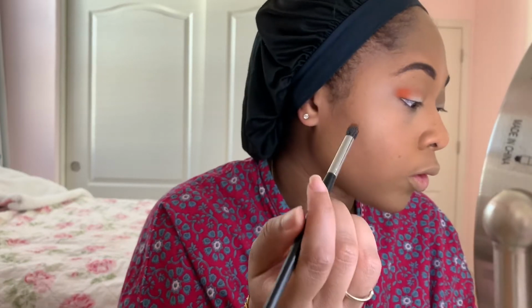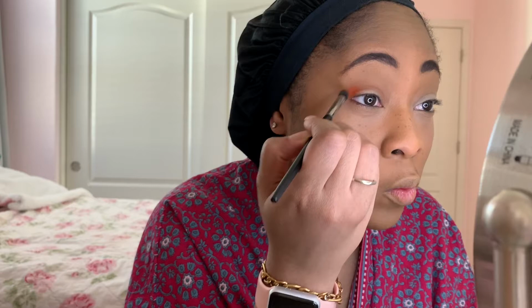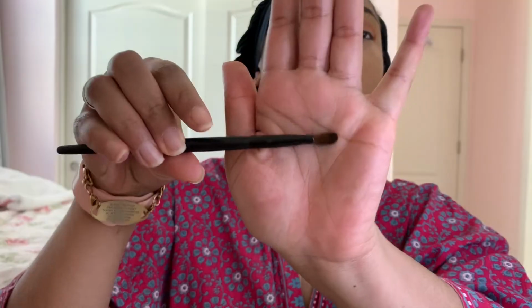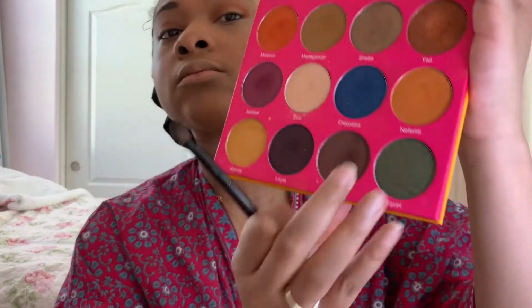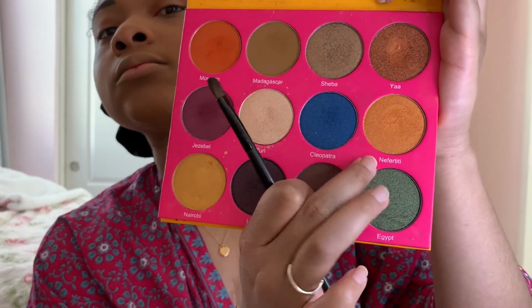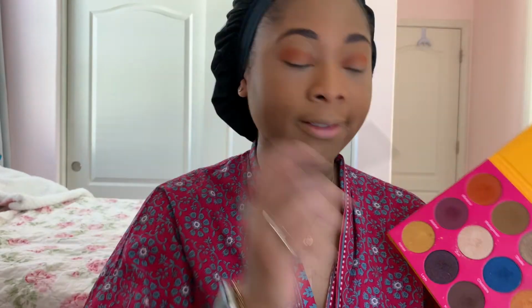Now, I did want to deepen that color a lot, so I just tapped into that same Morocco color and went back in and used that windshield wiper movement to blend it out. So here it is on both eyes. I'm pretty pleased with how that looks thus far. So I'm going to use this flat brush and tap into the shade Nefertiti. And that is the shade that I will be using on my lids.